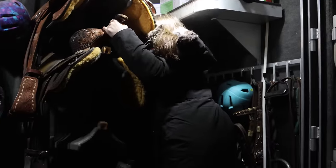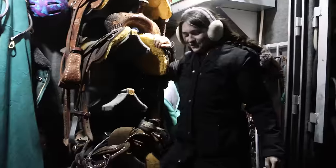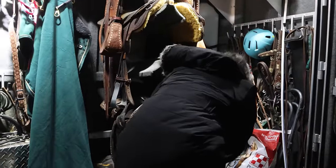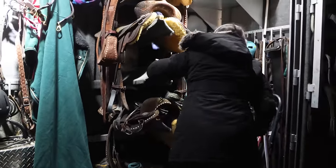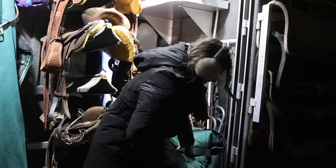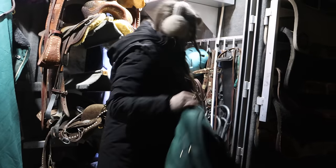Don't fall. Very agile. Yep, boots are falling out. Okay. I feel like I'm dressed like it's way colder than it really is. I don't know, it feels pretty cold to me. I feel good. Yeah, my coat's feeling good. Except for my hands. My feet are kind of cold, but.